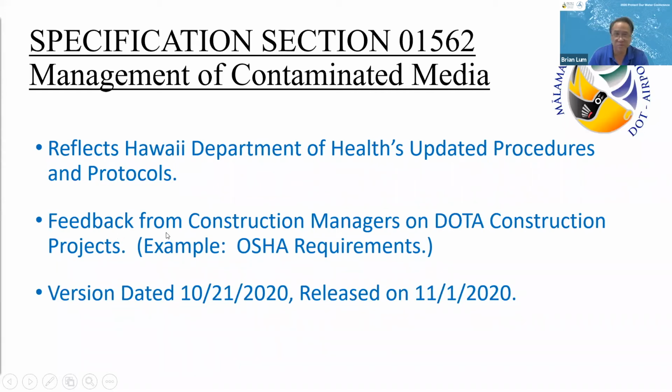Another thing, and this is what I like about it. Last year, I asked you for feedback. I know we just introduced a lot of these spec sections last year, and we asked the construction managers or the engineers, if they were running into some problems with the wording and such, to let us know. And we did get some feedback. This one is from a Maui project where there were some comments regarding the OSHA requirements included in that spec section. So we did some adjusting to the wording. But if anybody feels that there are problems with the wording or contents, please let us know and we'll consider it and update it as needed.